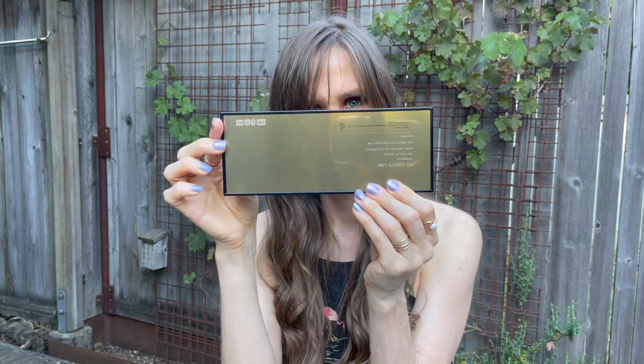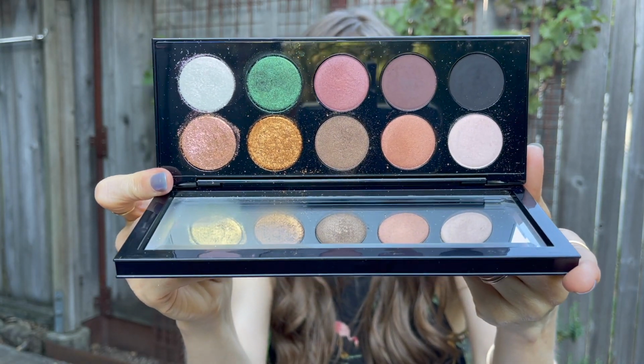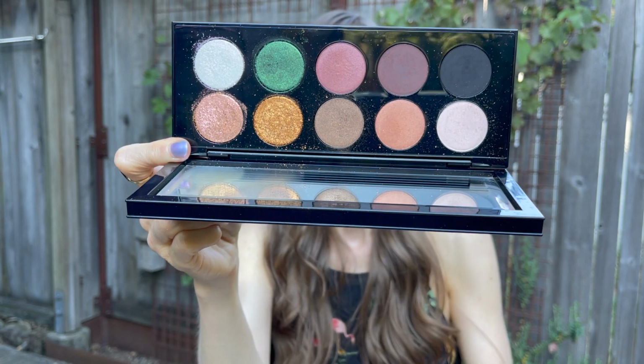This packaging really is very luxe. And I will say, you know, these are heavy. It's like a gold brick. The inside of this one looks like this. And actually, there are some duochromes in this one too. This gold to pink and the white to pink, and then this green is just stunning.